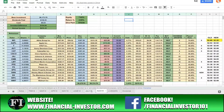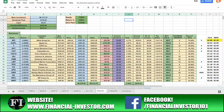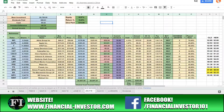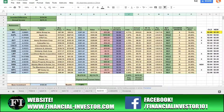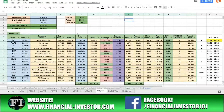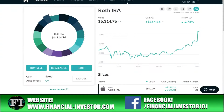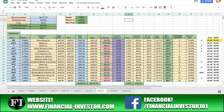Our dividends that were paid out for August, we went from $99.91 year-to-date payout to now $118.55. Our total return between last month's total current value of $5,697.57 and the now current value of $6,314.76, not including the money that I've added in there, we're up. Difference return 2.93% here. This return here in comparison to this return here, that is up 2.93% for the month of August.